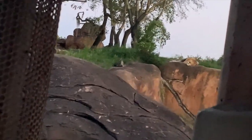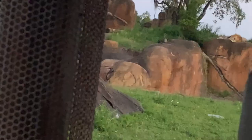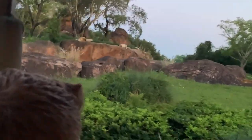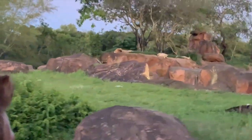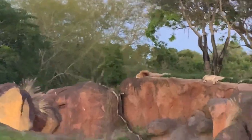Now lions will sleep and rest about 20 hours out of their whole entire day. Guess you can say they just spend their days lying around. Now if you do the math, the lions are asleep for 20 hours out of every day. Their lifespan is about 20 years. Means they're only awake for about 4 hours out of every day. That means they're only awake for 3 years out of their whole entire lives.